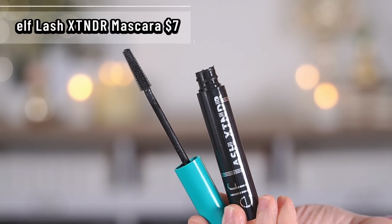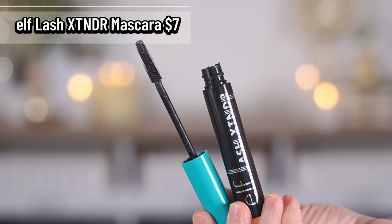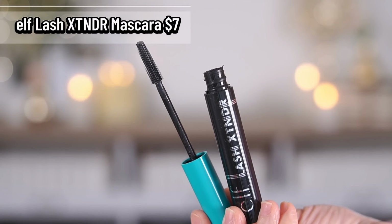All right, so because I don't have any other old drugstore mascaras, I'm just going to use the e.l.f. Lash Extender. I think with mascara, it's hard to keep older products because they expire so quickly. So this is just the one that I happen to have in my collection. And truly, it's one of my favorite mascaras at the drugstore. Between this and the original L'Oreal Telescopic, I think those are my two favorites. I also like the Maybelline Sky High as well.